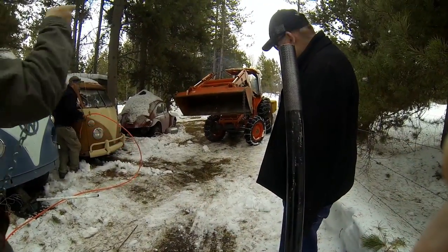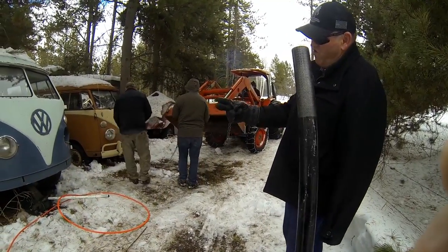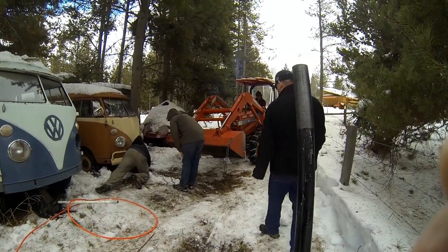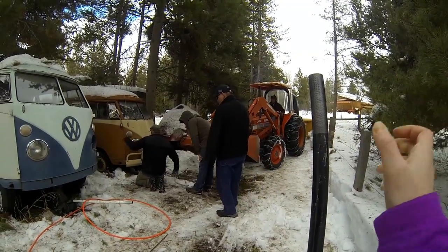Okay. Lucky for us, Robbie volunteered to help us pull these out with his little tractor. Not only did he clear all the snow for us with the snowblower, but then we used it to winch these out or to pull them out, and it proved to be a little difficult, but we eventually got them out of there.